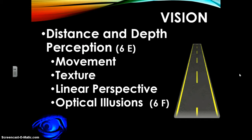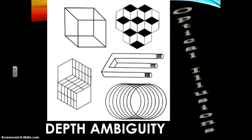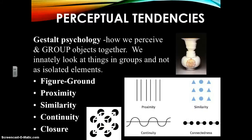Optical illusions. We won't talk about this much, but optical illusions are false visual perceptions. If you look in Module 6, Section F, there are some awesome pictures that you can use. If you just hit pause and look at these pictures, you're going to notice that if you stare at them long enough, all of a sudden they will flip and you'll perceive them as facing a totally different direction, or maybe going up or going down. But take just a few minutes and look at those. They're very interesting. There are other examples in your textbook.